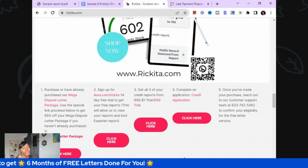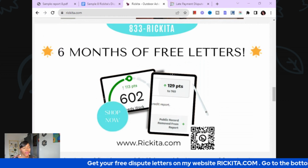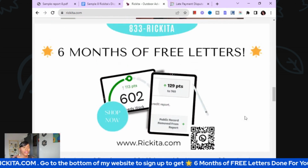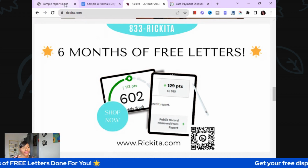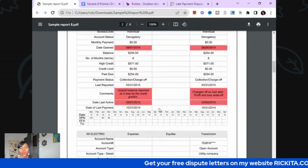And all you have to do is literally just put your letters in the mail, and just sit back and don't go crazy. And that's what I did. I told you guys, I went through depression before, and I just created my 6 months of letters, and I just mailed them in. And then I looked after the 6 months was completed, and literally all of my accounts were gone except for like 1 or 2 from different bureaus. I had like over $40,000, $50,000 in debt that I got deleted. So I like that for those people that are just going through something.